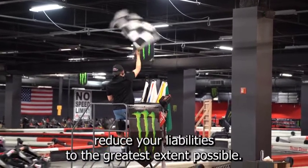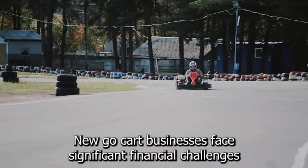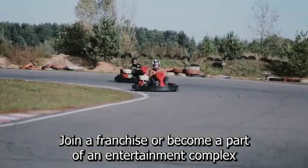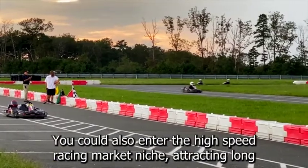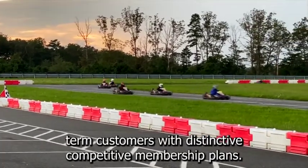Reduce your liabilities to the greatest extent possible. New go-kart businesses face significant financial challenges in terms of insurance and property maintenance. Join a franchise or become a part of an entertainment complex once your business has grown. You could also enter the high-speed racing market niche, attracting long-term customers with distinctive, competitive membership plans.